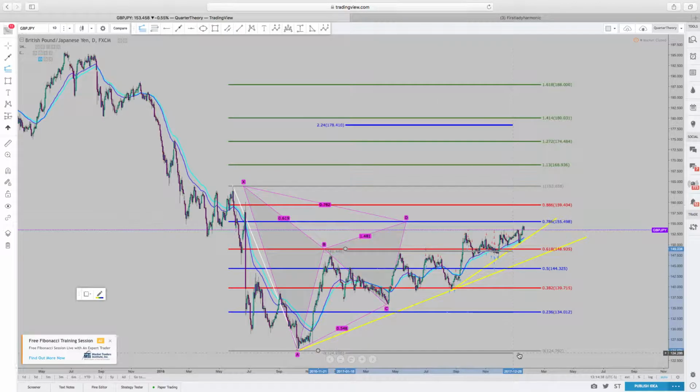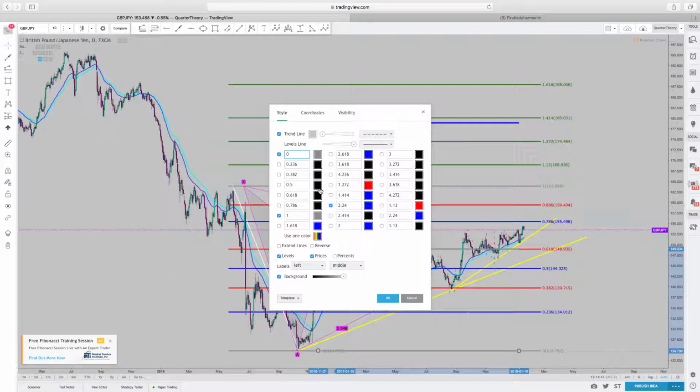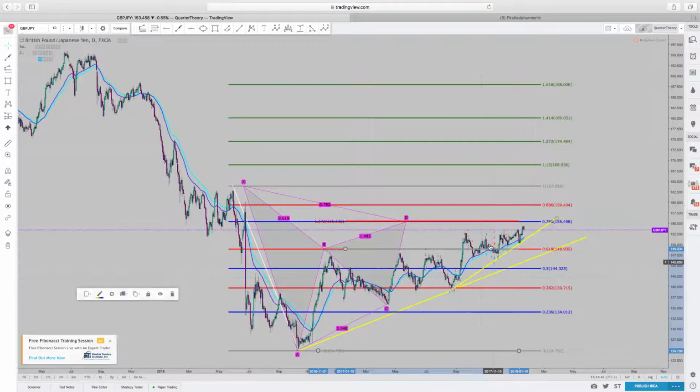Back down into A, I'm looking for 127, and let me just have it marked off on my chart. My 127 and my 786 create what is called a Fibonacci cluster, which tells me that this is a very, very strong level of resistance. So we have two confluences, two confirmations that this is a strong level of resistance.